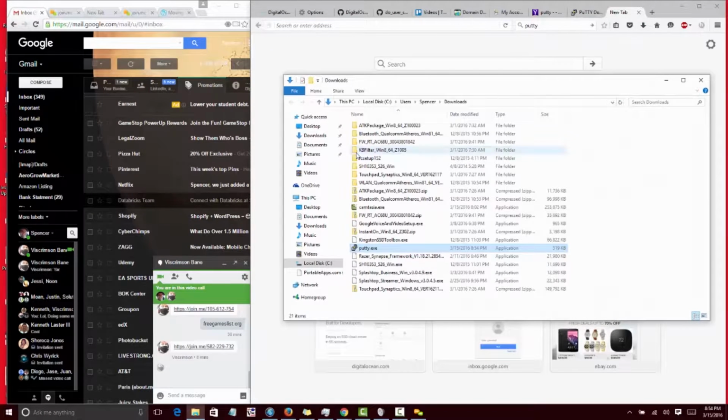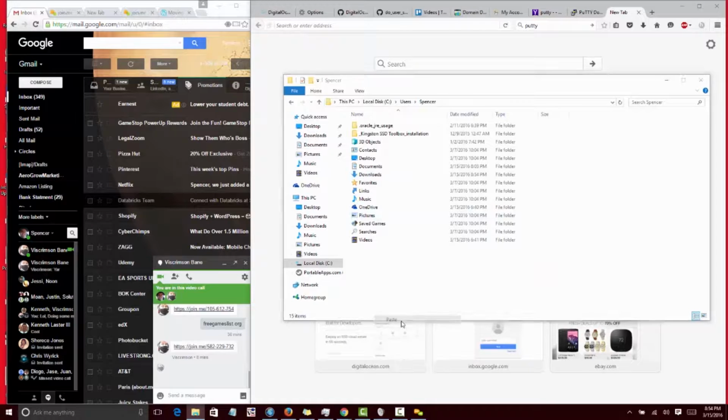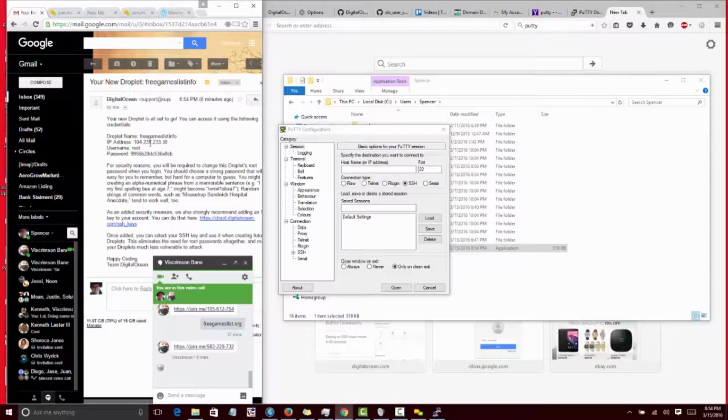So I'm going to open Putty up. Now, Putty stores all the information you save wherever you put it, so I like to put it into my user folder. And then I like to pin it to my start menu here. Then if we open the email from DigitalOcean, here's the IP address, and then the temporary password.